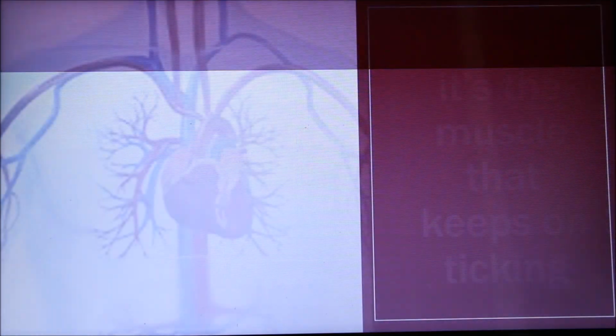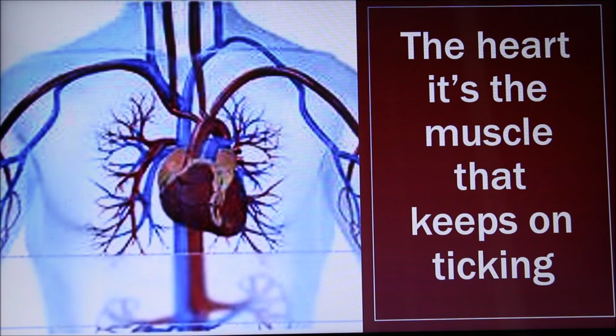From this presentation, we hope you have learned the parts of the heart and the intricate ways it helps to keep us pumping full of life. Thank you.